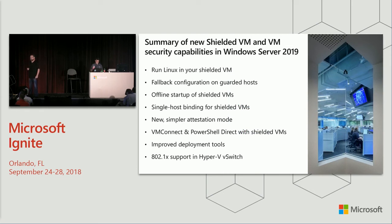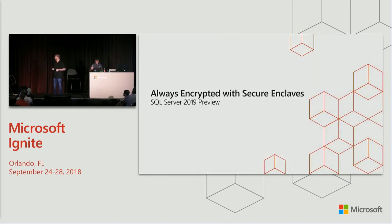So there's the summary of all of the things that we did in Server 2019 with regard to shielded VM improvement and general network security. The list is pretty extensive, and I would encourage you to give it a shot.